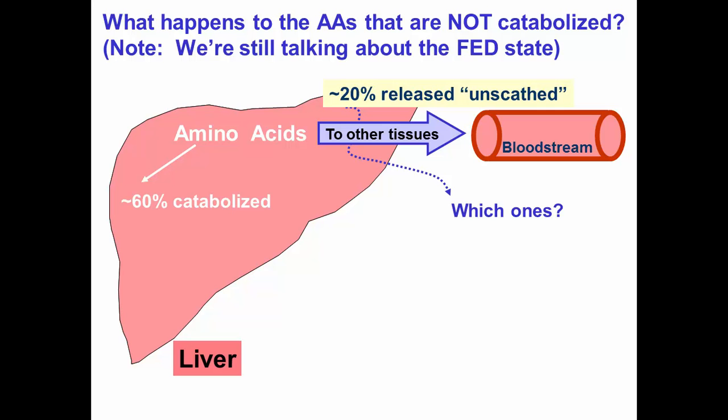And it stays up for a few hours after we eat. Now, I'm going to say this here, and then we're going to get back to it when we talk about the muscle and metabolism of branched chain amino acids. But a major reason, I mean, you might ask, isn't that a little curious to you? Why is it that the liver just allows so many of those branched chain amino acids to leave the liver? So anybody want to take a guess as to what the answer might be?